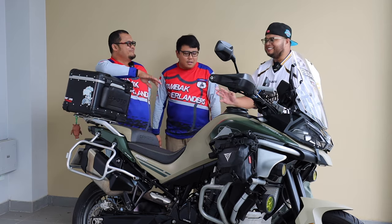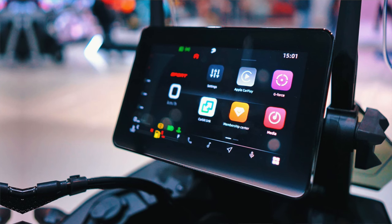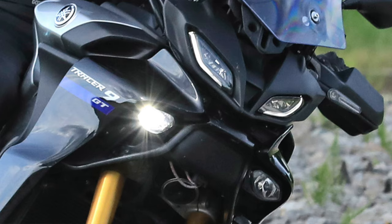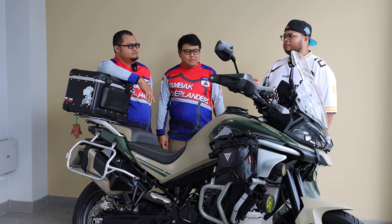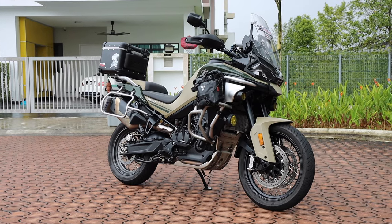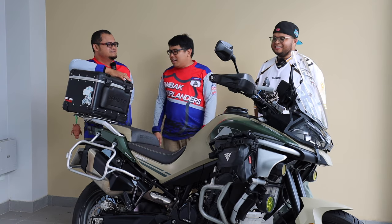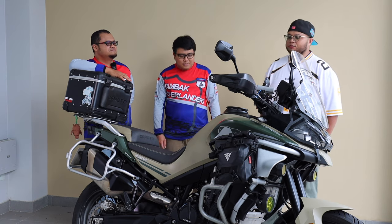Oh, exactly the same. It's just that the screen, the software, and some other minor tweaks. Corridor, front and back. Oh, yeah. Cool, it's like the, what's that, Yamaha Tracer GT Plus. Yeah, they have that also. That's cool. But I heard they're selling at the same price as this bike. So that bike, I have no idea. Maybe never make any more. Yeah, so that bike is better. Should get that instead.